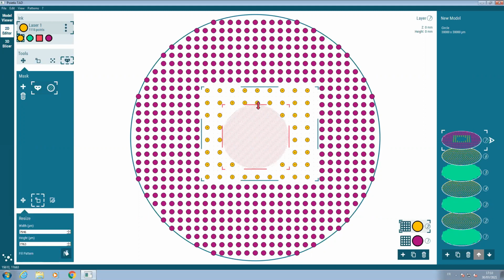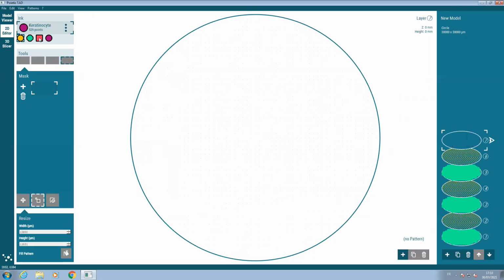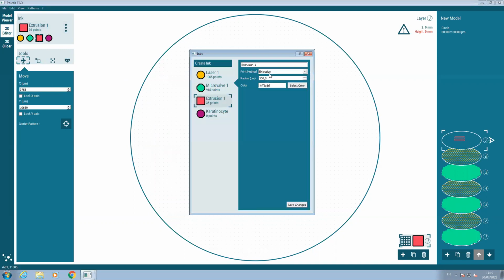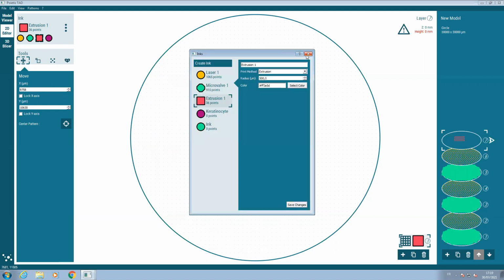Okay, then another feature that I wanted to present is the one with extrusion. Okay, let's add this one. So again, extrusion. So here we don't print droplets. It's continuous lines. Again, you can choose from experimental data the size of your lines. Let's say that it's 100 micron here. Okay, save changes. Okay, 100.